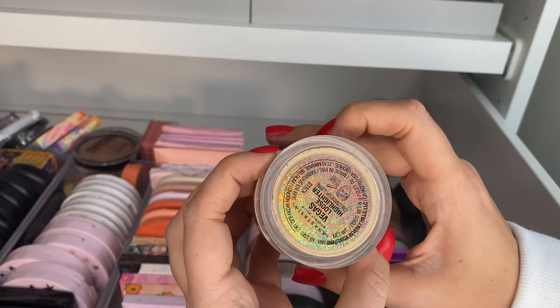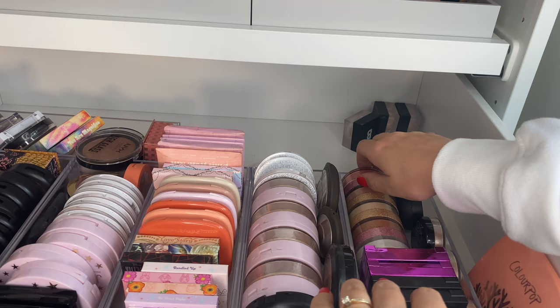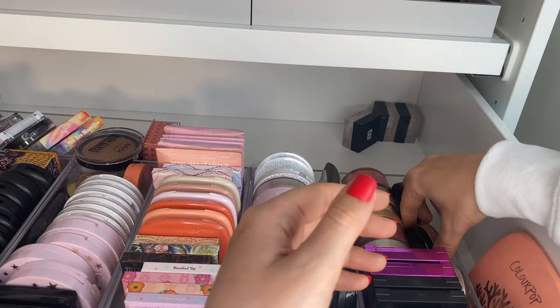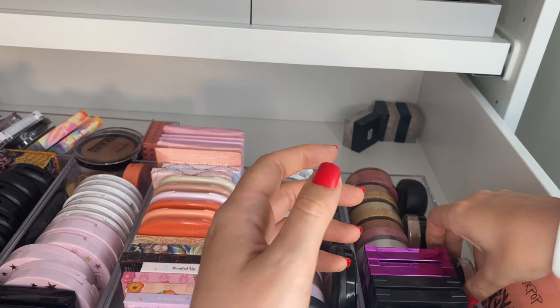We have So Hollywood. Wow, do you remember those old Anastasia Beverly Hills highlighters? There was So Hollywood, there were like four of them. Peach Fizz, this I used to love. Il Maquillage Blush in Poker Face, really love this. That was like my lockdown blush. And then we have some Molly O'Brien highlighters. This is For the Glow Getters, literally. The shade Gorgeous and the shade Lovely.